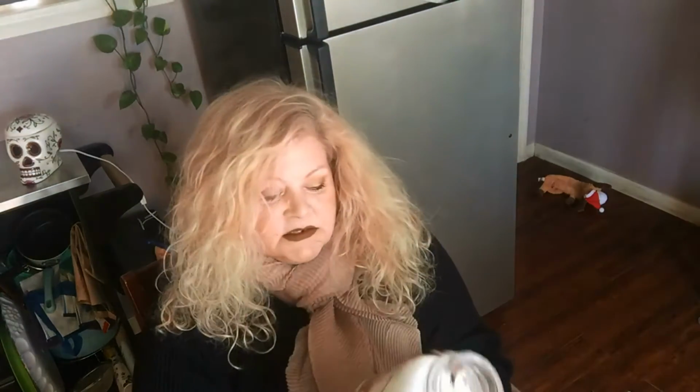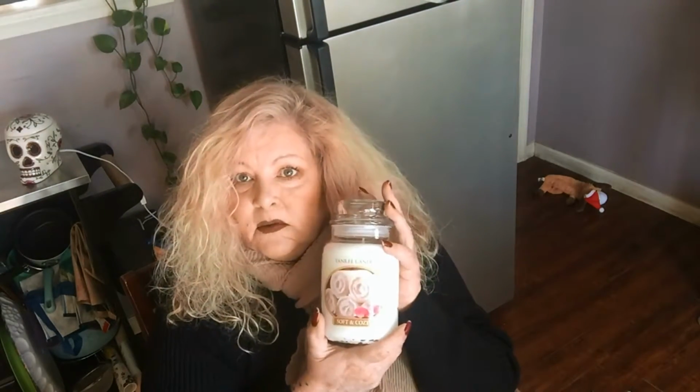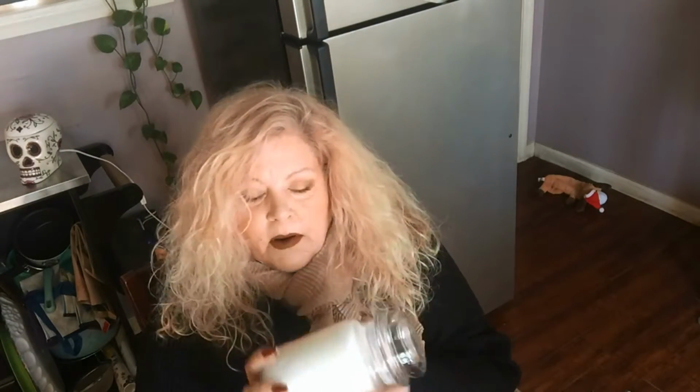All right, secondly, I tend to love Ross for their candles, because they have all kinds of Yankee candles at a really good price. So the first thing I did was get my normal Yankee candles. This is Soft and Cozy, which is one of my favorite bedroom or bathroom smells, either one. It's floral, kind of soft and warm, exactly what it says, soft and cozy.